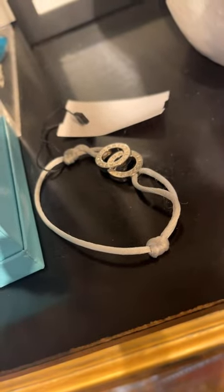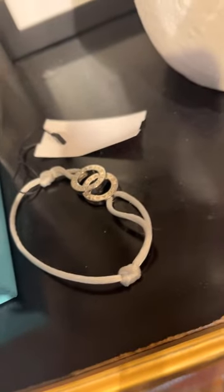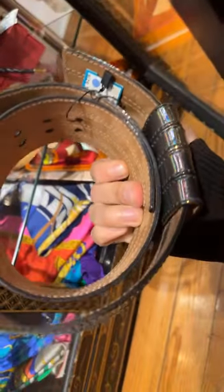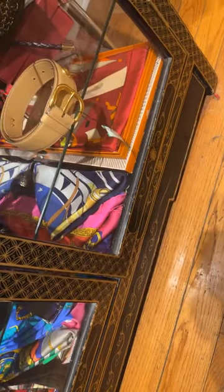No, this is the cording. What else? It's like a Fendi bag, the orange. Oh, and look at this holographic belt. I thought that was cool. I didn't get to really look at it yet. This is $265 and it's McQueen. This is pretty cool.